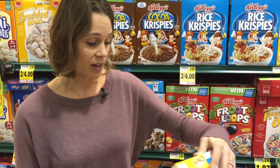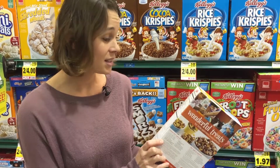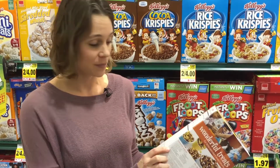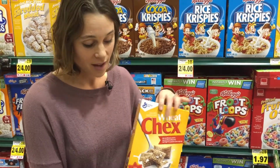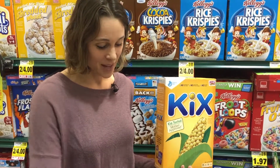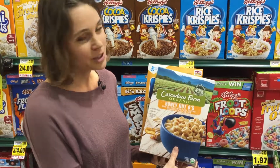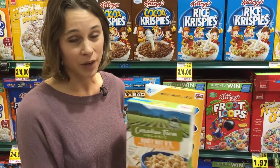Other good cereals for children are Wheat Chex. This one has 6 grams of fiber, that's pretty good, and only 5 grams of sugar. And then again, with the first ingredient list, whole grain wheat. Other good choices for kids are Kix, and then this other one here, Cascadian Farm Honey Nut O's. Similar to Honey Nut Cheerios, but again, much less sugar. It's actually made with whole grain oats.